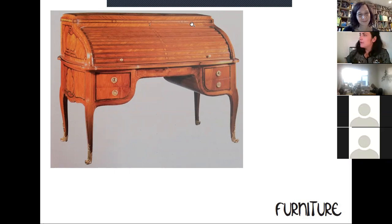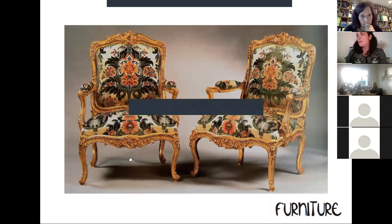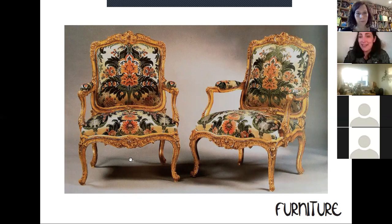Another example, a chair for women to sit with a huge dress, a really huge dress, very long. I don't know the word in English. It was for them to sit.